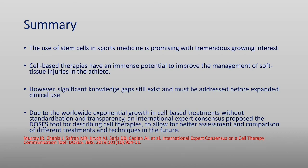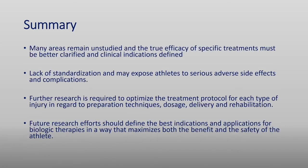And due to the worldwide exponential growth in cell-based treatments without standardization and transparency, an international expert consensus proposed the DOSIS tool for describing cell therapies to allow for better assessment in future studies and comparison between different treatments and techniques. We need to better standardize treatments because until we do that, athletes may be at risk for serious adverse effects and complications. And we definitely need future research to optimize the treatment protocol for each type of injury in regard to preparation techniques, dosage, delivery, and rehabilitation. And we should better define the best indications and applications for biologic therapies in a way that maximizes both the benefit and the safety for the athlete and any patient.